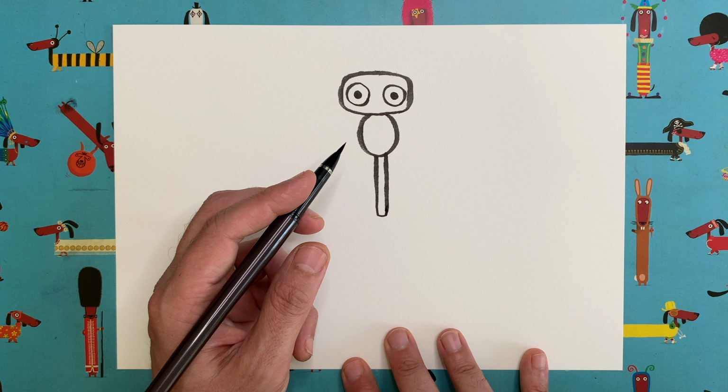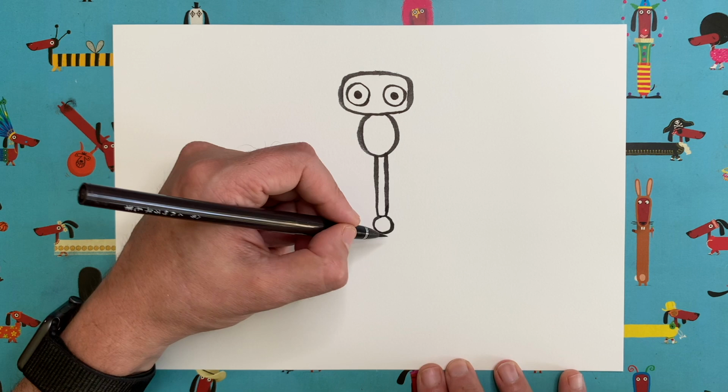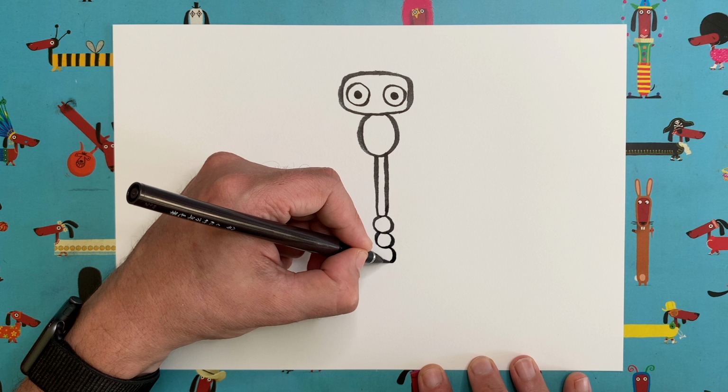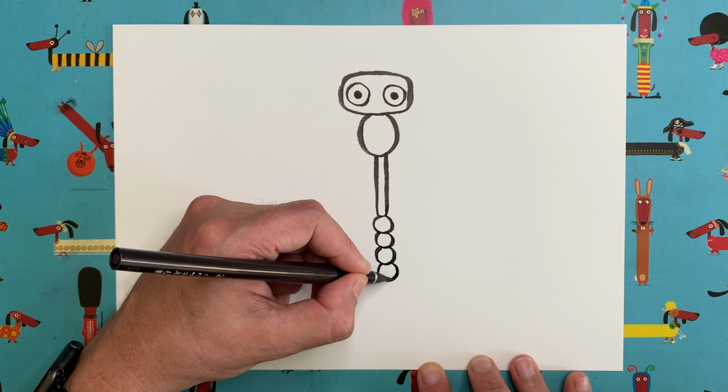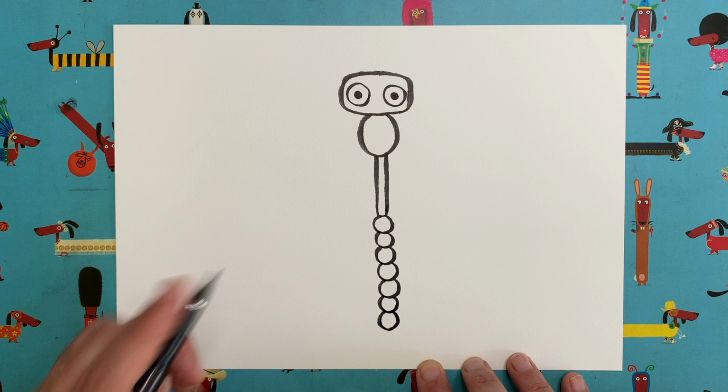Okay, the next thing to do is underneath that, we are going to draw a small circle like that. Okay, underneath that, we're going to draw another one. Guess what? One more. How many is that? 1, 2, 3, 4, 5. Ooh, 6. I'm going to try and keep them straight. Mine have gone a bit wonky. 7. There we go. And that is the bottom half of our dragonfly's body.